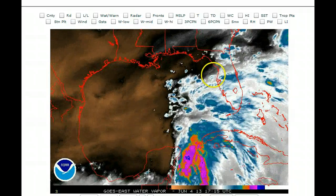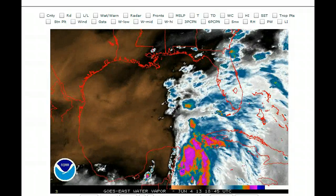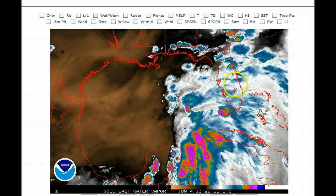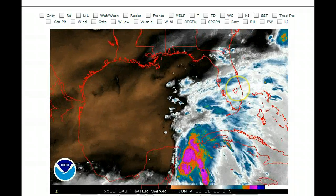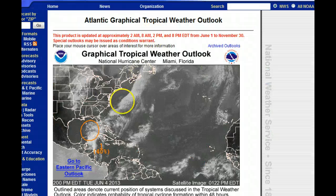Heavy rainfall, some gusty winds, depending on how strong it gets, 20, 30 miles an hour across the peninsula of Florida. Maybe some higher gusts, especially along the eastern coast here, just depending on how strong the system gets. And here we go. This is what I was talking about. National Hurricane Center, this was as of 2 p.m. We have our 40% probability, or as we like to call it, code orange.